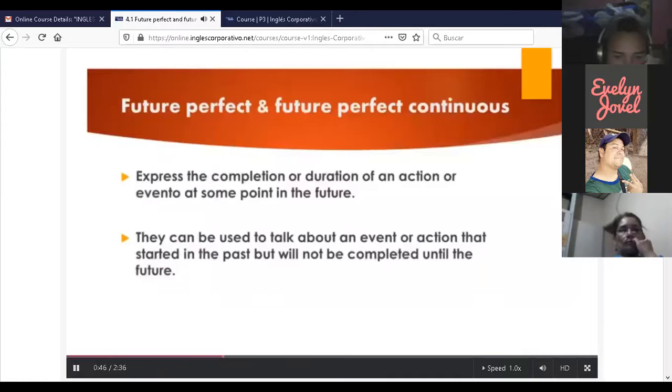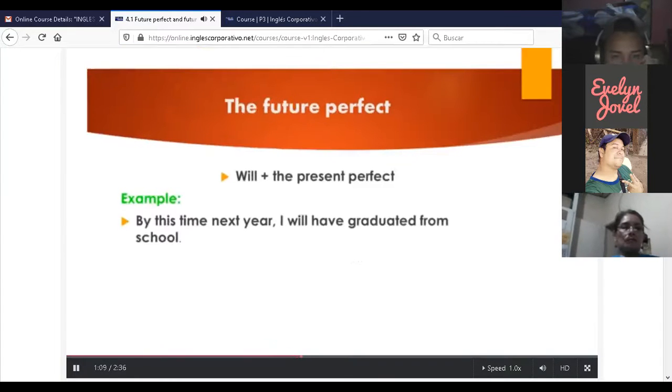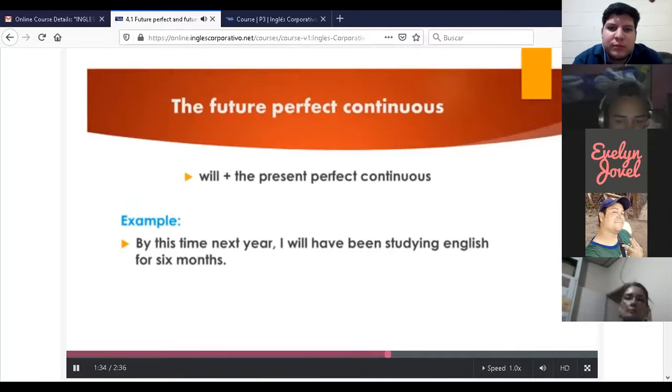Future perfect and future perfect continuous. They express the completion or duration of an action or event at some point in the future. They can be used to talk about an event or action that started in the past, but will not be completed until the future. The future perfect. The future perfect is made up of the simple future of will plus the present perfect. For example, by this time next year, I will have graduated from school. The future perfect continuous is made up of the simple future of will plus the present perfect continuous. Example, by this time next year, I will have been studying English for 6 months.